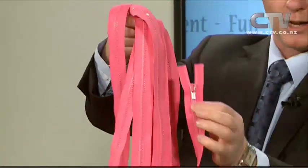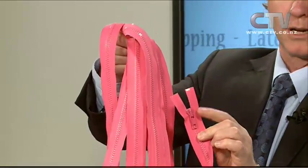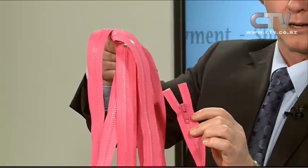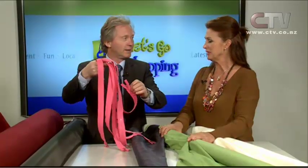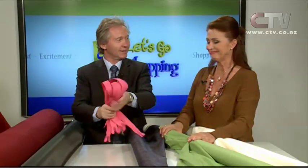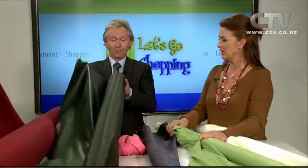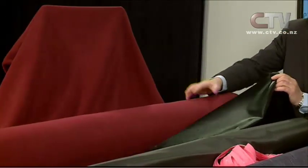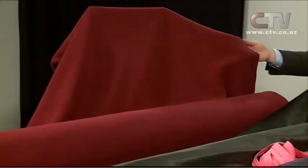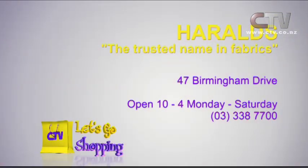And if the wee puller at the top of your zip is broken, we can often install a new one on your jacket, handbag, boot, at a fraction of the cost of putting a new zip in. I love that concept. There's vinyls, all sorts of cool stuff, and a fantastic special on heavy grade polar fleece. Instead of $19.95, it's $14.95. Just the thing for blankets.